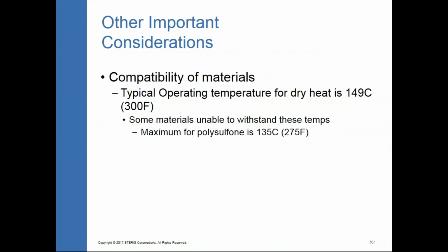So compatibility of material, I think that's what I said earlier, is probably the primary, the first thing to look at: is the material able to withstand the temperature and the other conditions like humidity or moisture and pressure and so on? One thing to be careful about with dry heat is the temperature, 300 degrees Fahrenheit or 150 degrees C. There are items, obviously, that cannot withstand such a high temperature, including some plastics like polysulfones, and not all of them can withstand such high temperature.